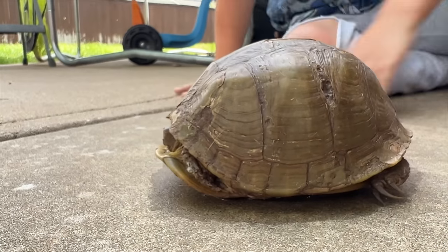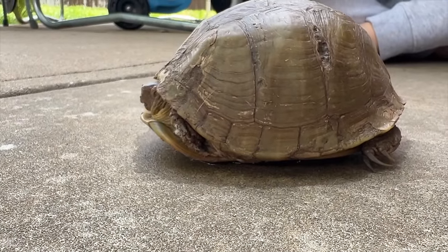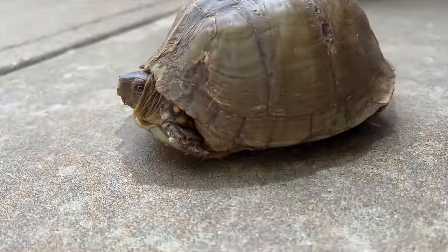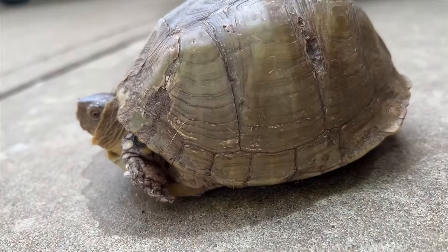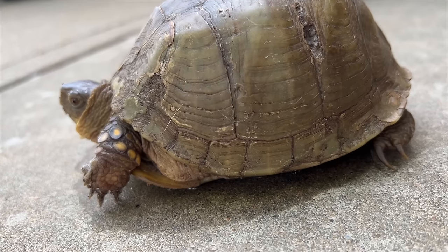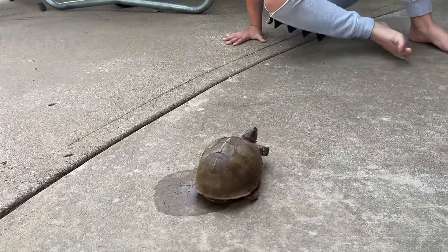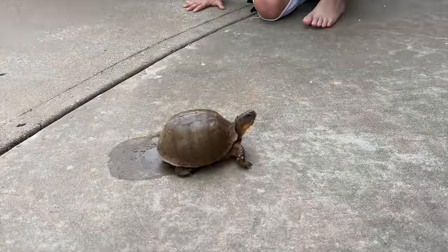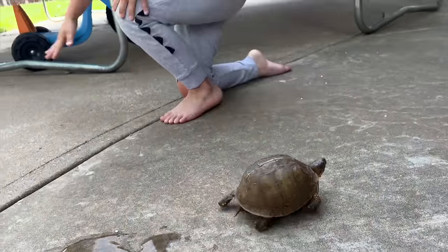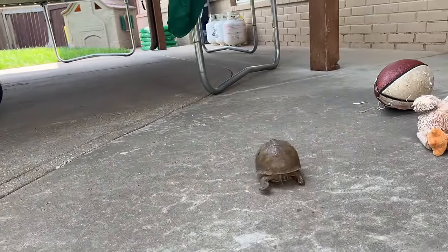Okay, shh. Gotta be quiet. Look, he's coming out. I wanna keep him. Oh, he's moving. Caleb, there he goes. He's moving fast. He likes you. Uh-oh. He's moving towards you. There he goes. Oh, he's so cute.